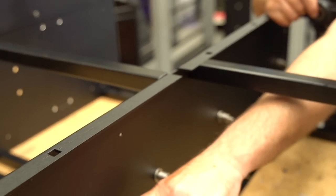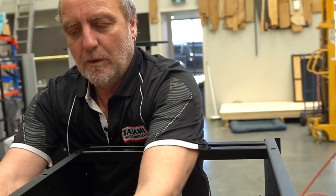Put an extra washer on the back roller so when the drawer shuts it locks and doesn't rattle, which is good. No rattles. The four-wheel driver's worst nightmare. Yeah, rattles. Where's that noise coming from? That drives you insane, doesn't it?